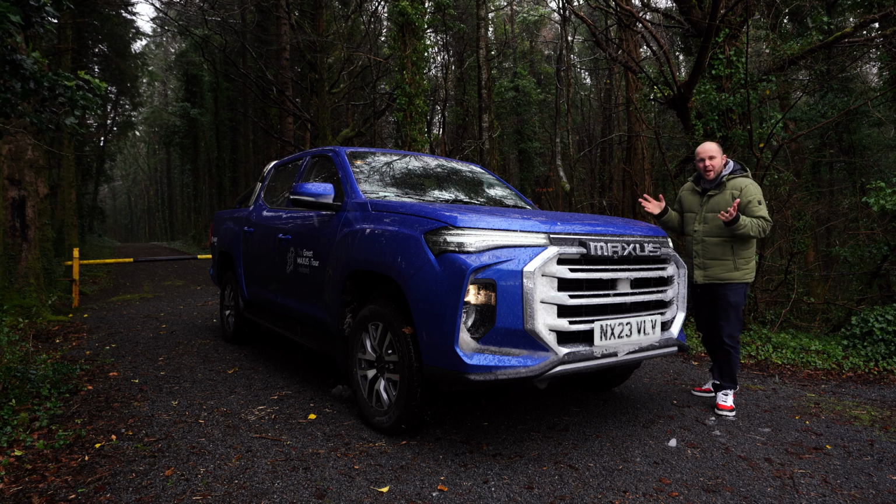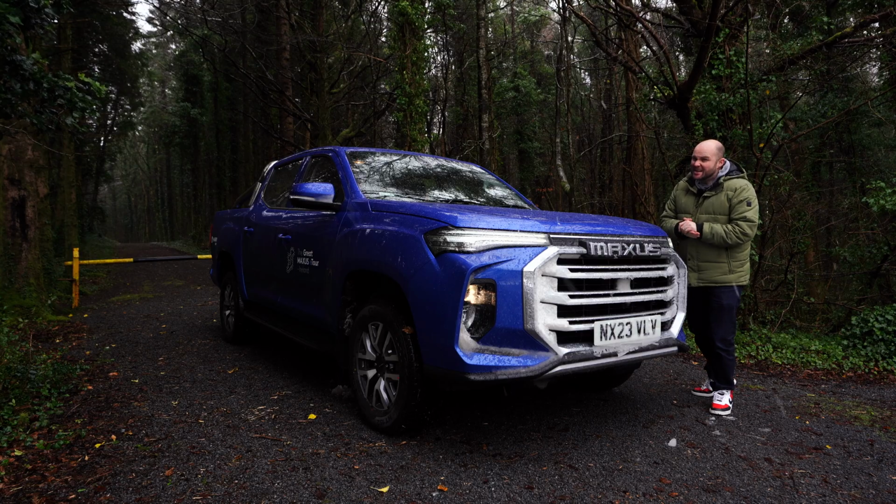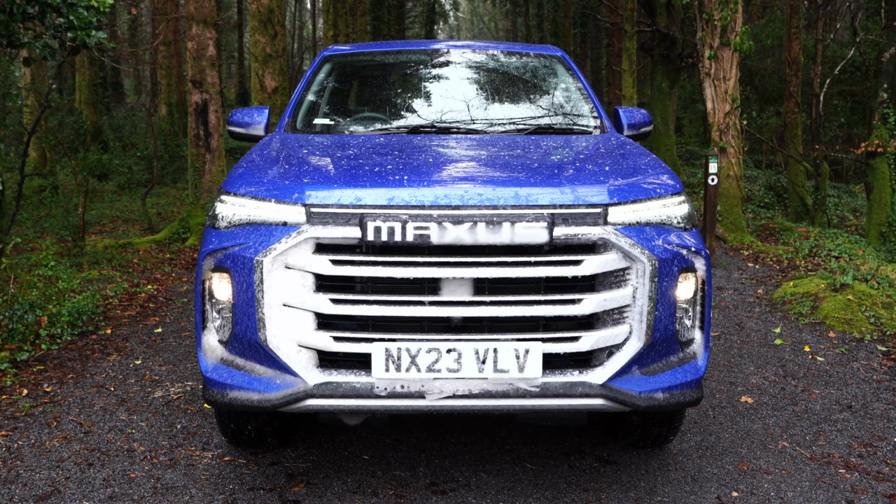Welcome back to Nobby on Cars, where we're looking at the MAXUS T90 EV, which is an electric pickup truck.